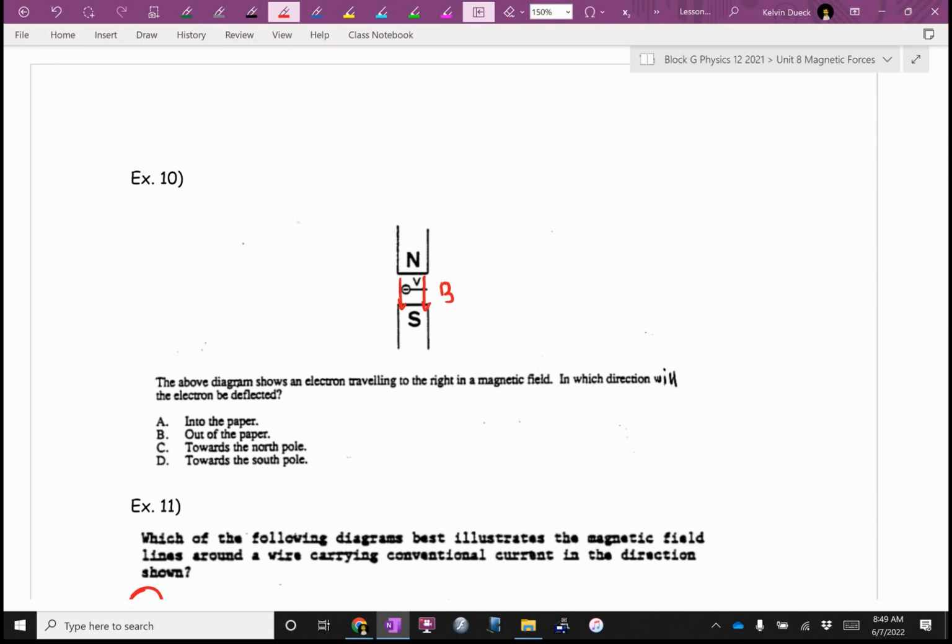Proton traveling left. Which way is the magnetic field pointing? So I have to bend. You know what? Just put my hand down by my waist. That works. Which way is my palm pointing? What's the correct answer here? A, B, C, or D? B? Out of the paper? You're telling me that when you do this, out of the paper? I agree.